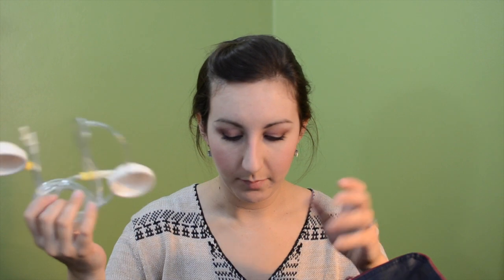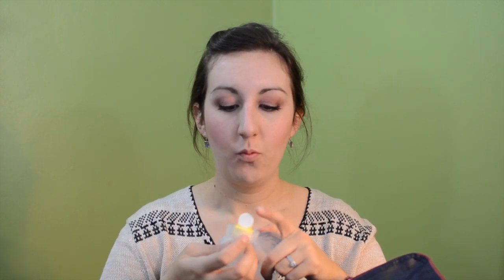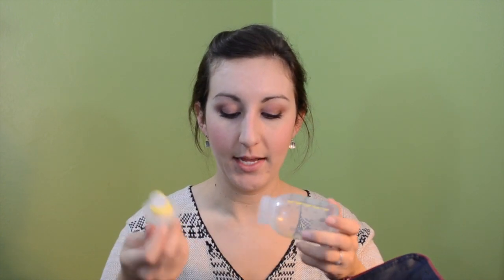I also have parts for the hospital grade pump. I always have extra parts in here. I definitely would wash my parts, and in the morning flush the membrane down the drain often. So extra membranes in the little pocket in the front was crucial, because without this you don't have any suction. So extra membranes and extra parts.